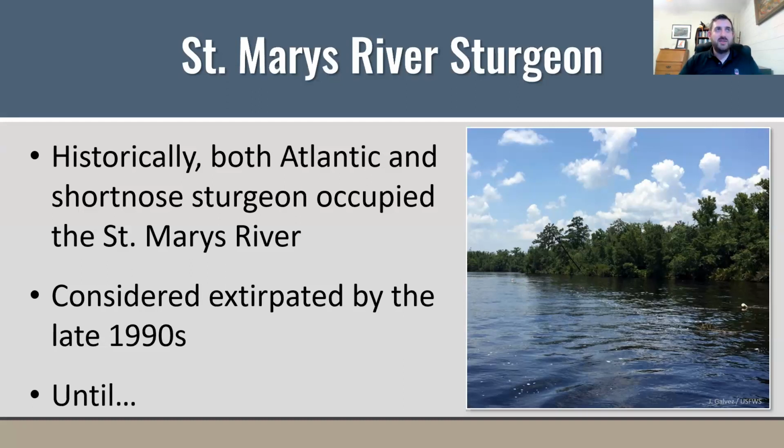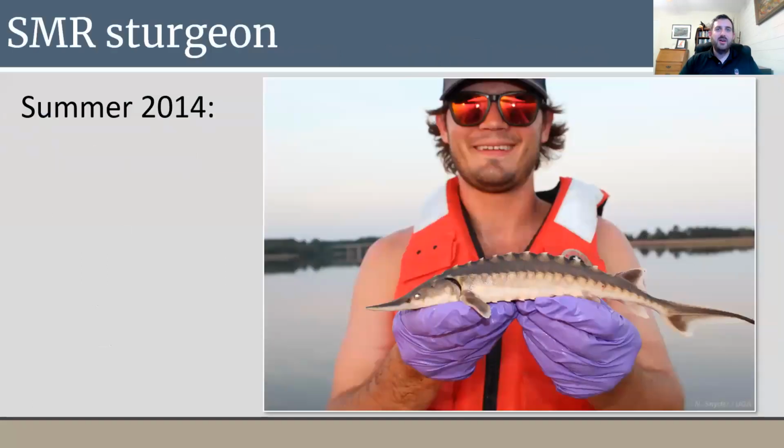But in 2014, I was working mostly in the Altamaha River that year, but some of my technicians were in the St. Mary's doing sampling, and they sent me this photo. This is the first juvenile Atlantic sturgeon that was ever captured in the St. Mary's River. Based on its size, we know that it's an age 1 fish. And age 1 Atlantic sturgeon are too small to travel between rivers. They don't have a salt tolerance. So we were really excited because that meant this was a fish that was born in the St. Mary's River.